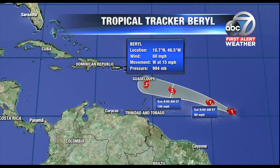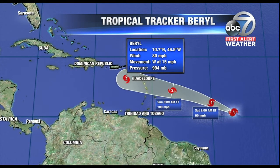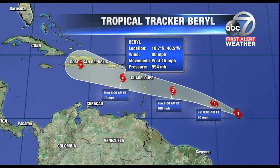That just shows you the intensity forecast modeling is not all that up to speed with this storm right now. Yesterday at this time, it was expected to dissipate as it made its way toward the islands. As a Category 2 hurricane, it could cause significant problems there. Right now it looks like it's heading into the central Leeward Islands, and then eventually high winds in the upper levels of the atmosphere, also moving over some hostile environment in terms of pressure systems. It looks like it will weaken to a tropical storm and then head off toward the Dominican Republic.